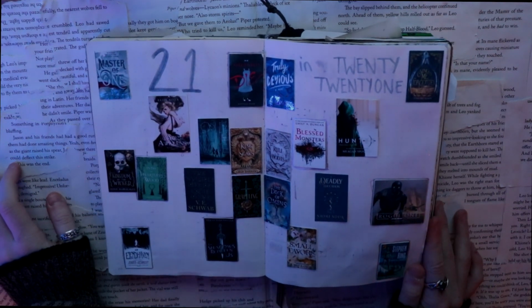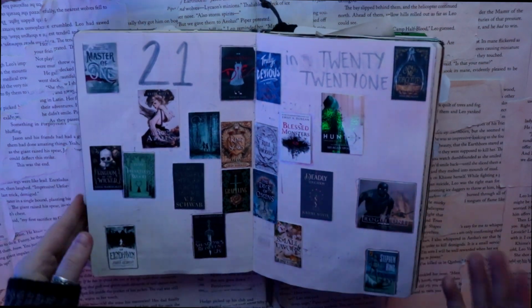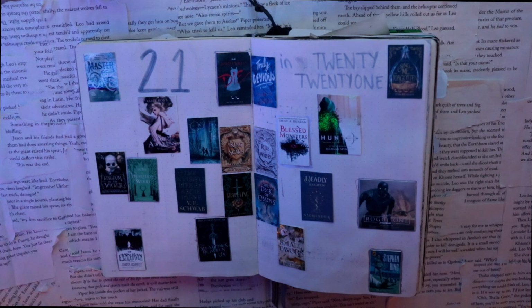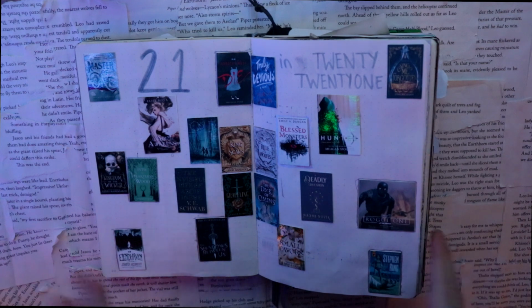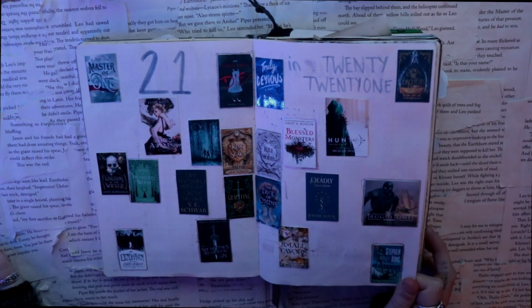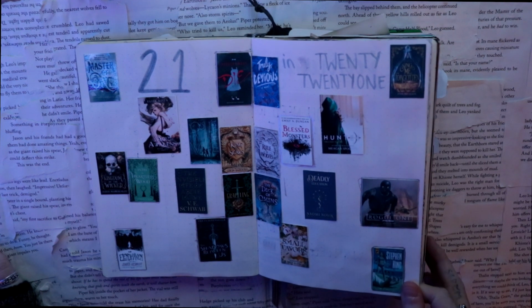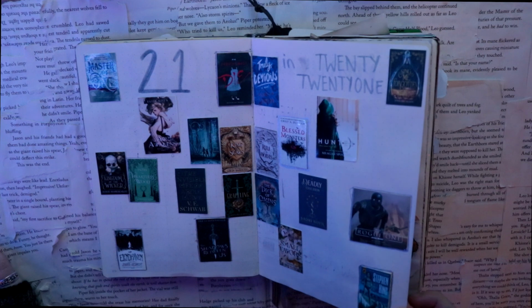And then we're here to the 21 in 2021 spread. These were just the books that I thought that I could pick up quickly if I was in a reading slump and I could just devour them. Did I get to any of them? I got to a couple of them. How many did I get to? I got to one, two, three. I got to like seven of them. I got to seven of the 21. So I missed 14 of them. But that's okay. I can always pick these up in the new year.